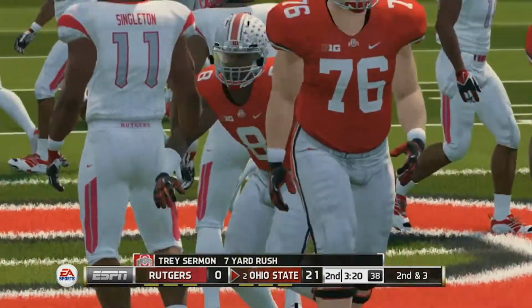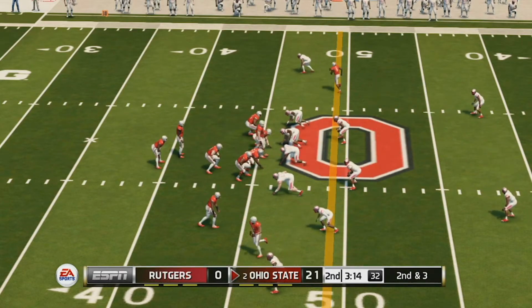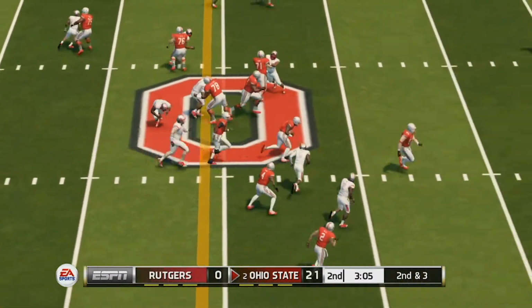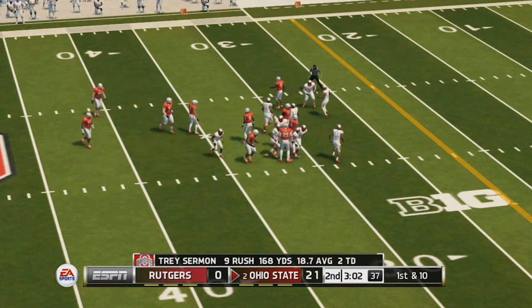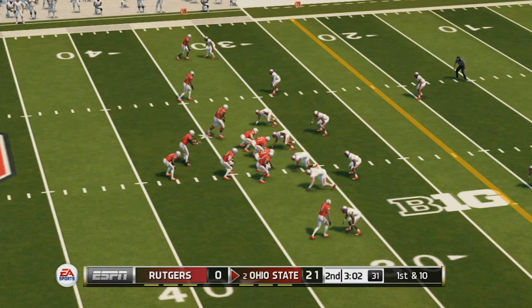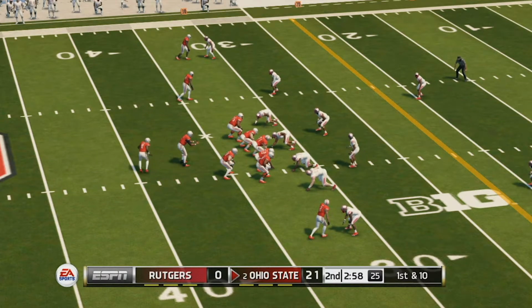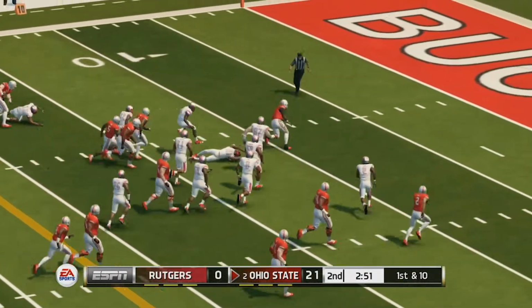Takes it up the middle for a nice run. That's a gain of 6 on the play. That'll bring up 2nd and 3. He's at the 40. Tackle around the 32-yard line. Here he goes. He's at the 20. Inside the 10. And a huge touchdown play.